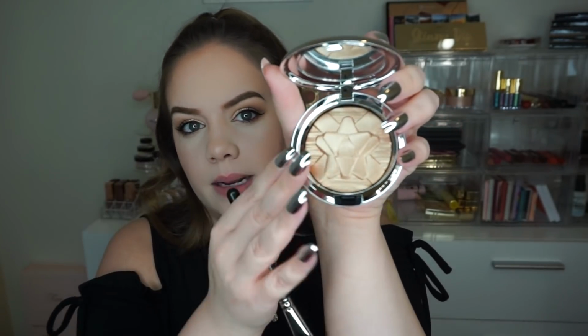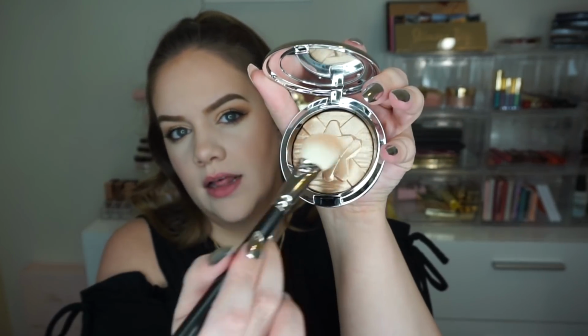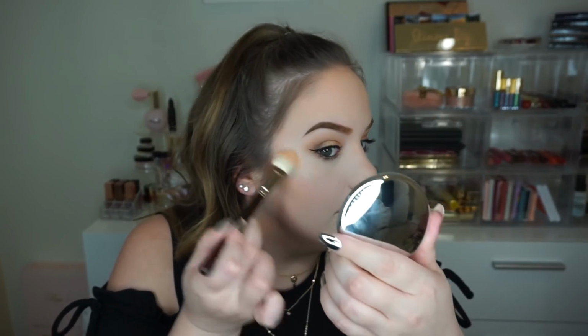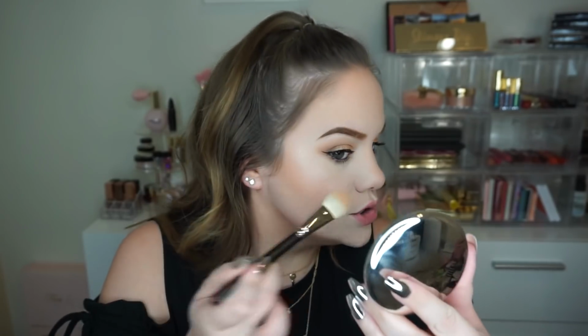I like that they did this and it's not just one of those little flat imprints that goes away really quickly. I'm going all up in here and the present still looks really cute, so I don't mind going in as much.